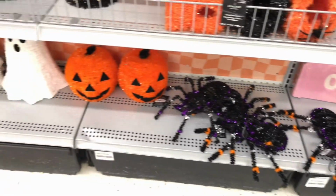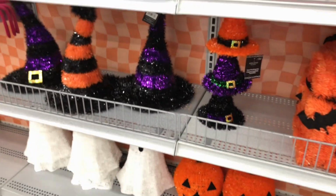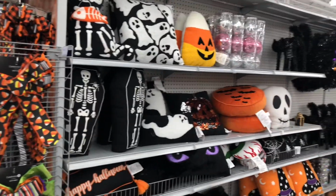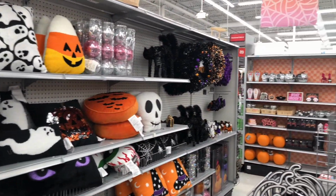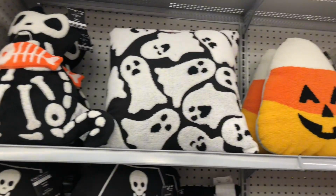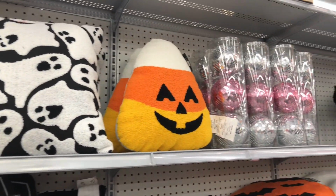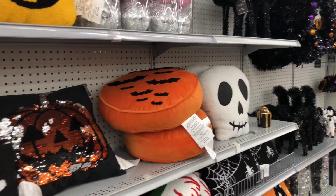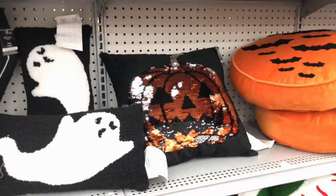Here we have some tinsel decorations that Michaels just can't seem to get enough of each year. Here we have Michaels' little pillow section now. They pretty much do this every year. I'm not exactly sure why, but they're pretty cool pillows regardless. I like the little candy corn there for sure. This sequined pillow, I just had to do it. It's so satisfying. What can I tell you?